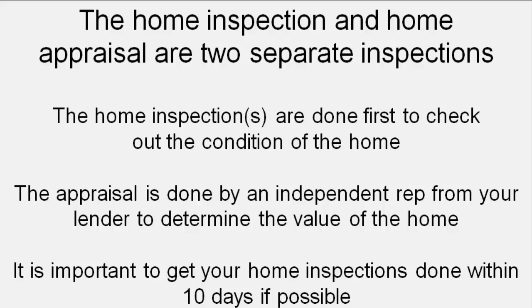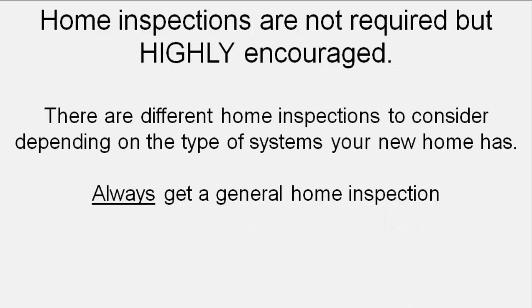In your purchase agreement, you'll typically be given 5 to 10 days, sometimes a little bit more, to complete all your inspections. So time is of the essence, and it's important to get those scheduled as soon as possible. The home inspections are, for the most part, not required, but they're highly encouraged. These home inspections are going to be at your expense, but they're well worth it.